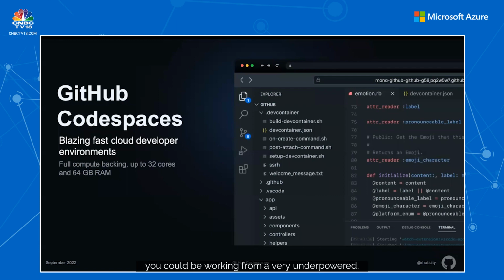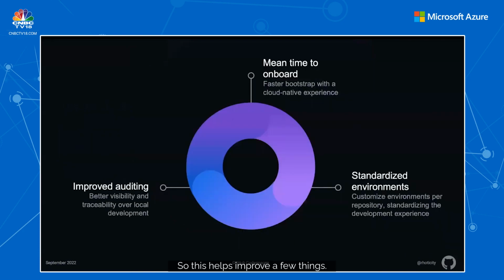You could be working from a very underpowered laptop or even a tablet with web access and be able to launch a codespace and have that full power of your pre-configured development environment backing it from one click within your GitHub repository. So this helps improve a few things. Obviously, the mean time to onboard anybody just getting started with a code base, whether it's somebody coming into a project to help out, or if you've got lots of new folks onboarding, contractors or external collaborators that need to access your code and are just getting started with it. It's a faster bootstrap with a cloud native experience.